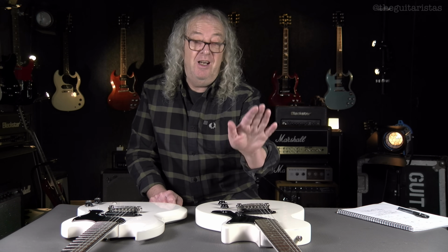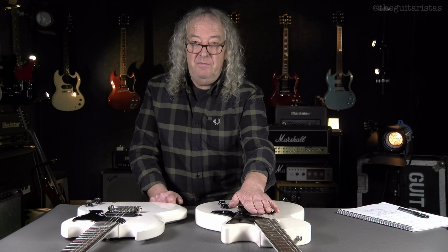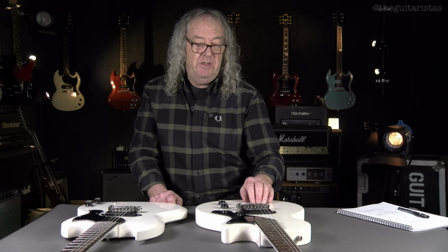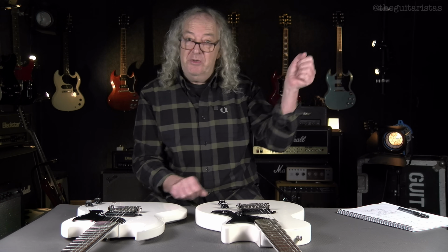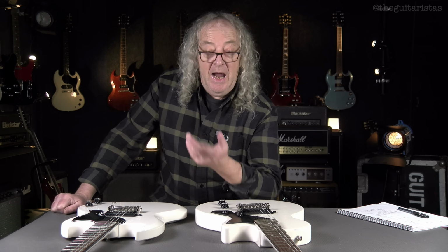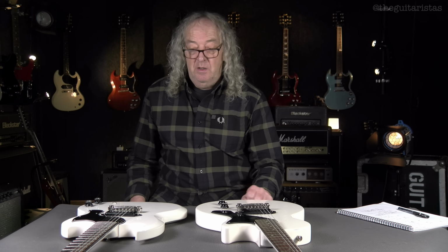And in fact, I've got a really nice Eastman SB55 SC antique varnish, which I haven't got here, or I'd pop it up on the screen, but it's at home because I play it a lot. But yeah, absolutely, a Les Paul Junior would be a stage guitar.